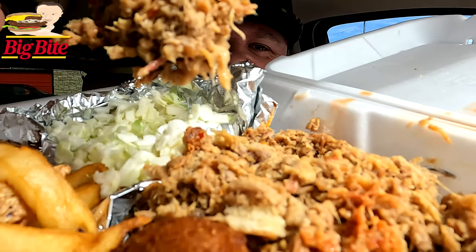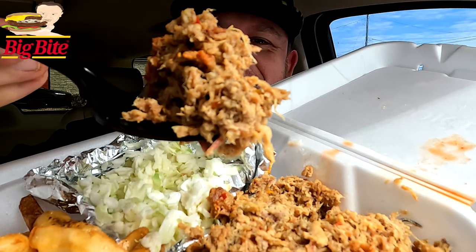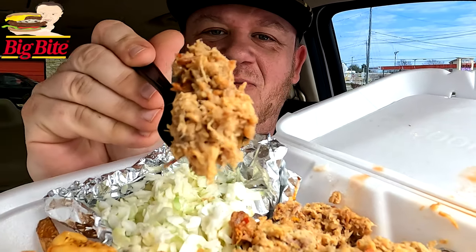Steaming hot, you guys. So good. Pulled pork on a French fry. See, I keep calling it pulled pork, chopped pork. Let's just call it barbecue. Actually, let's just call it what it is, the best fast food barbecue I've ever had in North Carolina here at Cookout. Wow.